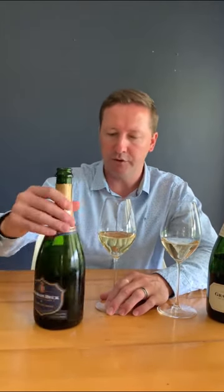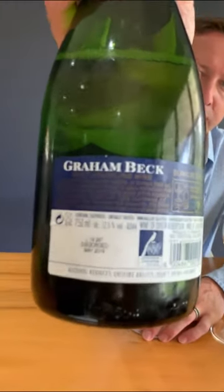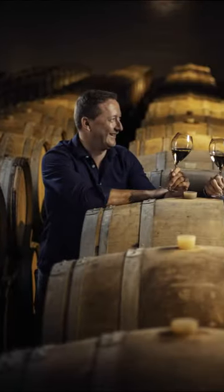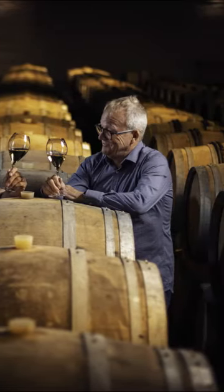and the 2015 was a Cap Classique that spent a minimum of 4 years on the lees. We do about 2 to 3 different disgorgements out of each batch. We also put the date on the back of the label, the date of disgorgement, so it's very easy to find out exactly how long it has spent on the lees. This one being disgorged in May 2019, so it was almost 5 years on the lees.